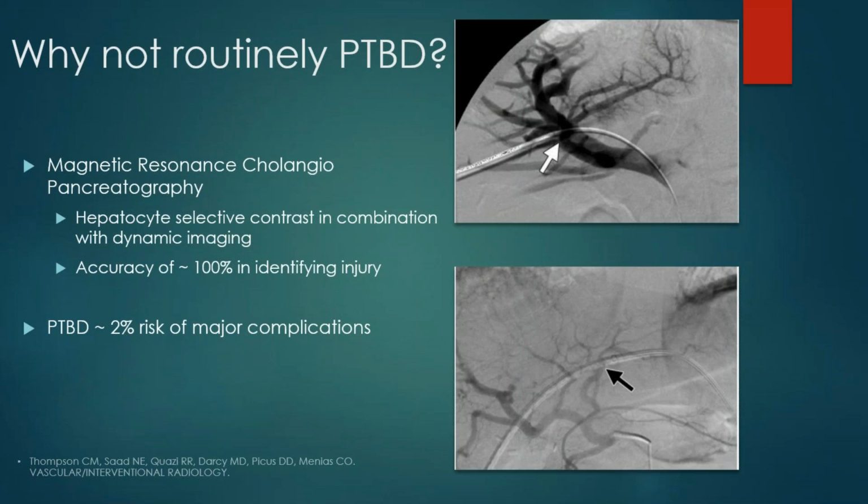Here are a couple of pictures of a portovenogram and a hepatic arteriogram performed during PTBD placements. And another reason why not to do PTBDs is even though it may not be as good as a percutaneous biliary mapping, modern-day MRIs are quite good, and they are able to give us a good idea about the anatomy.